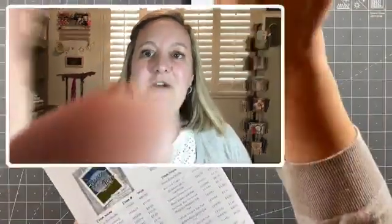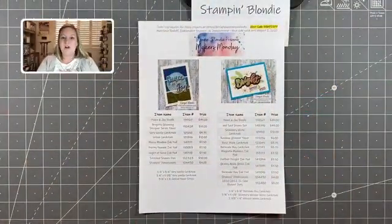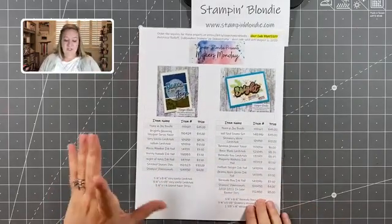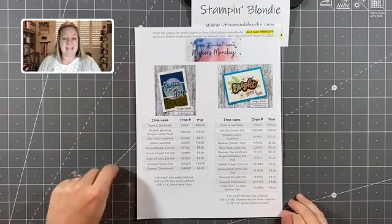All right, so let's see. We are gonna do Christmas in July projects. And let's change the profile view here. As a reminder for our projects today, you can find this free PDF on my blog that tells you all the measurements and all the products that I'm using on the projects today.